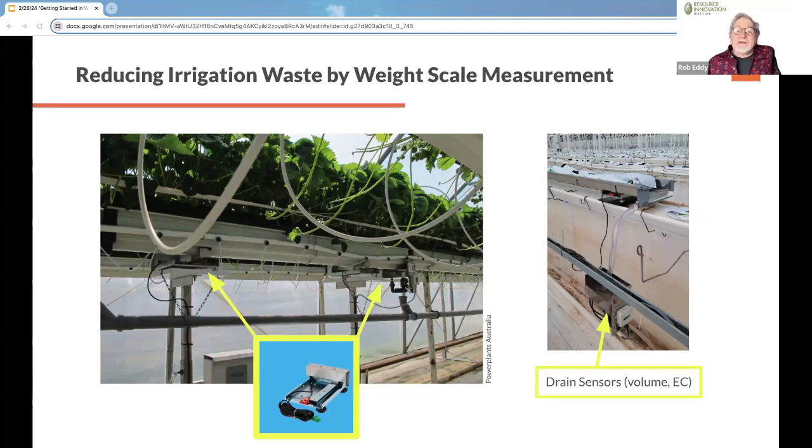On the right, you can see that the apparatus includes not just weight scales, but sensors that measure the volume of water and electrical conductivity of the water that drains out of those slabs. So that allows for fine tuning not only of the irrigation by measuring the volume, but of the fertilizer by measuring the EC, which is electrical conductivity.